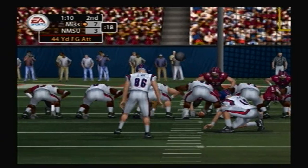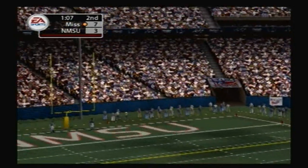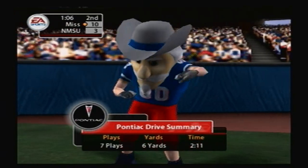Number 86 comes in to kick the field goal, and he's going to have to get a leg into this one. It's up. And it is good. And now we'll take a look at the Pontiac drive summary.